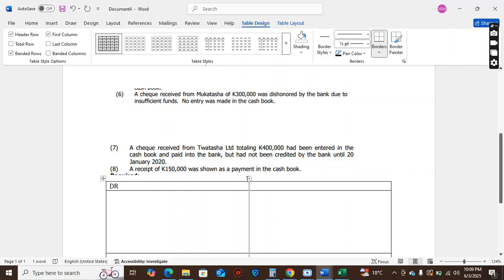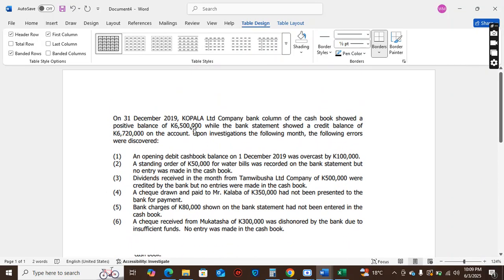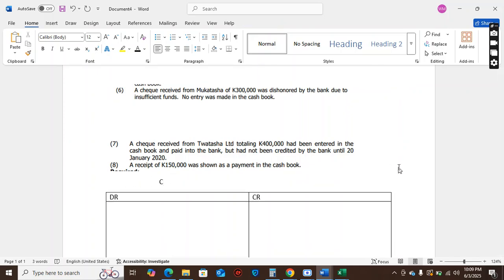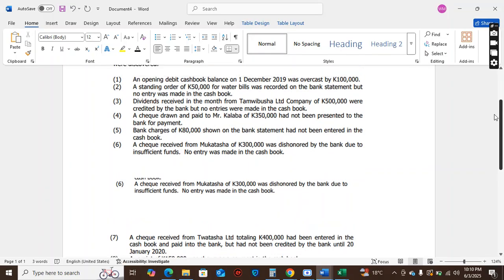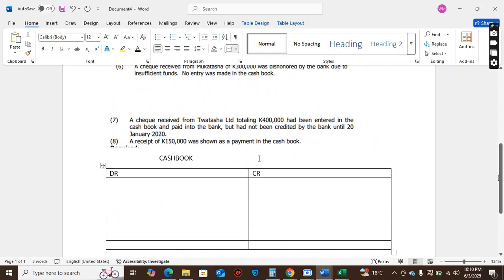So you open up your cash book. Here we have the debit side, here the credit side. You start with the balance that's given to you in the question. They've told us we have a positive balance of 6,500,000. So where is that going to go, colleagues? On the debit side or on the credit side? Debit side. If you have a balance on the credit side, it means you're owing the bank because you've used more money than you have. So balance brought down here, 6,500,000. To be official, you even put the date.